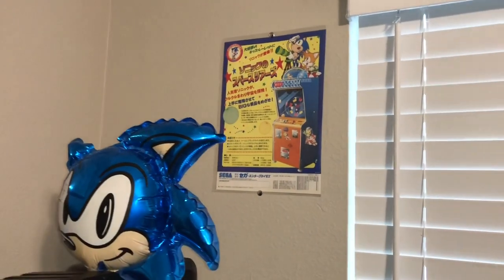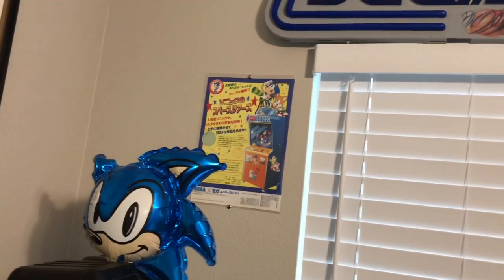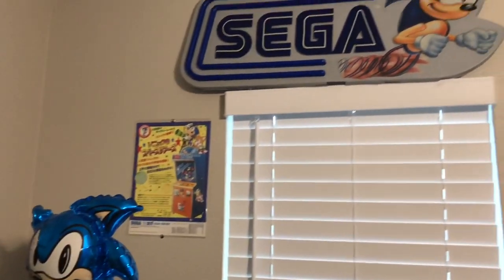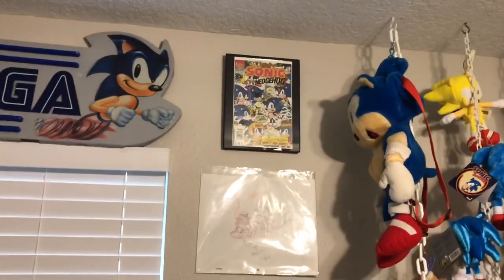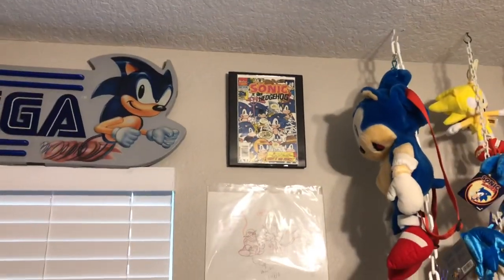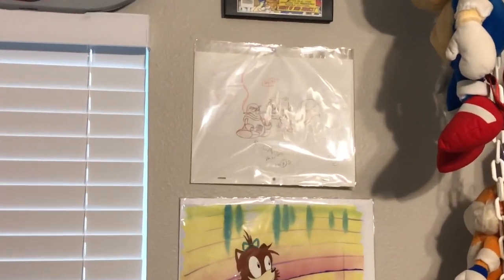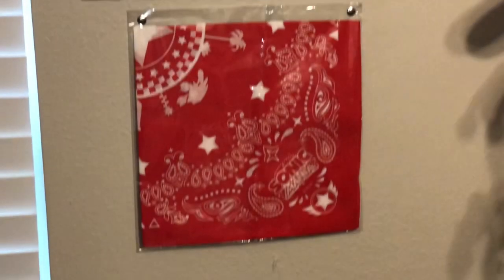A flyer for the Sega Sonic Space arcade machine up there that dispensed keychains. That light cover with no light, and there's my first Sonic item ever right there. Issue number 19. Got some animation cells there. Tails smoking, Tails cross-dressing.